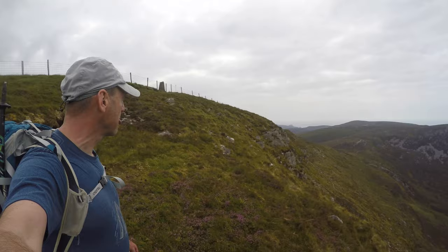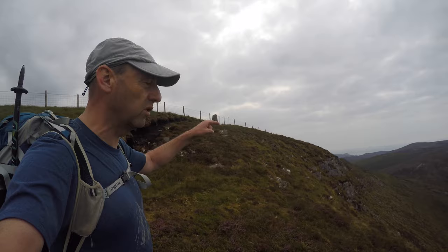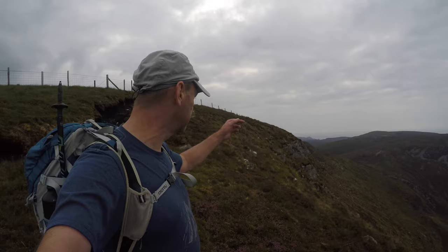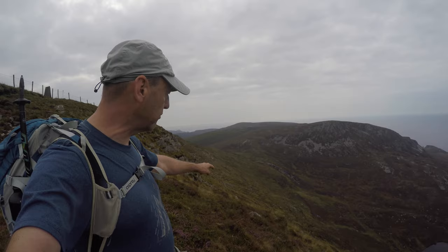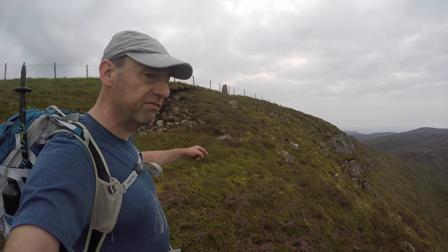The top is just up there, and you can see there's a trig pillar and a lovely fence just beside it. In fact, the only fences I've encountered the whole trip, apart from a few at the cliff edges, have been running down. We've got a fairly new fence running down off the southwest top right down to the lough. That's quite a substantial fence with no proper crossing point, so it was quite difficult to cross it. And then there's a bit of a fence here up at the summit.